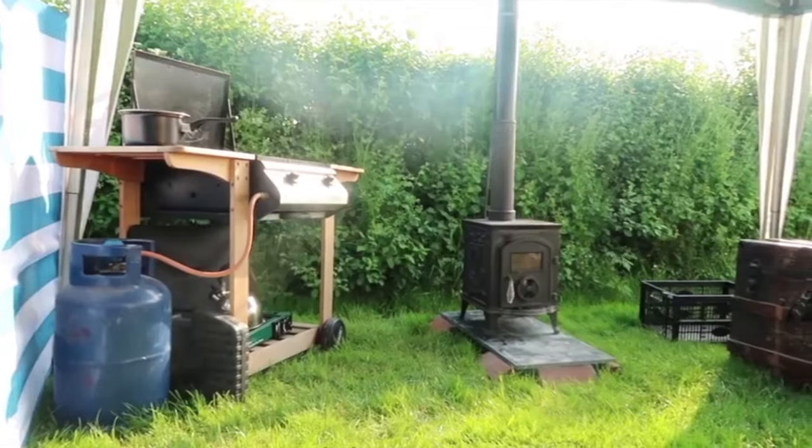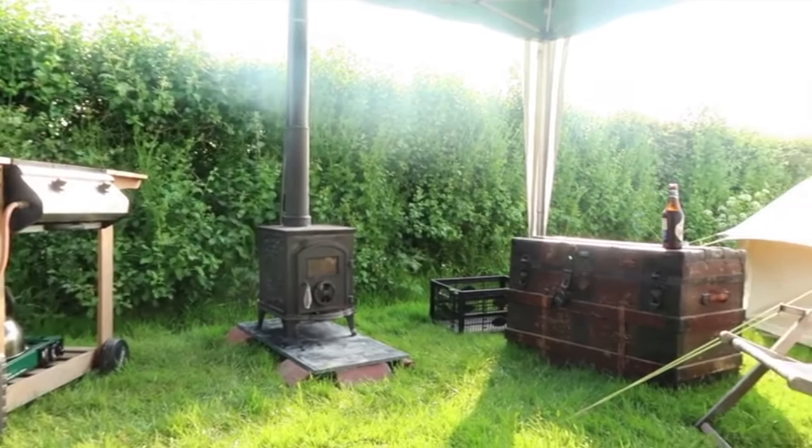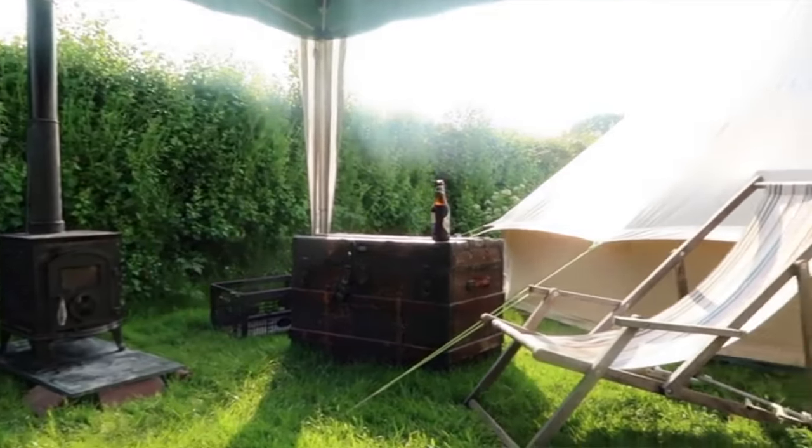So over the years, we've invested in different awnings and things that extend our tent and give us more living space when we're camping.